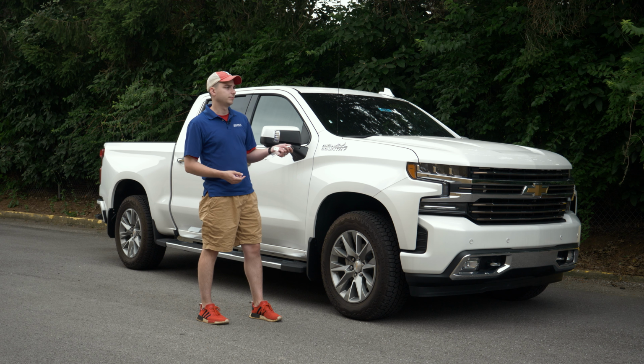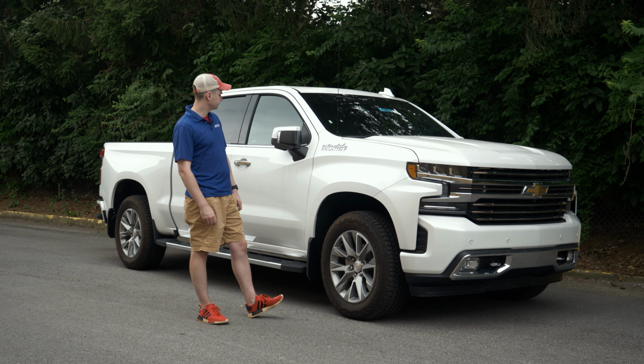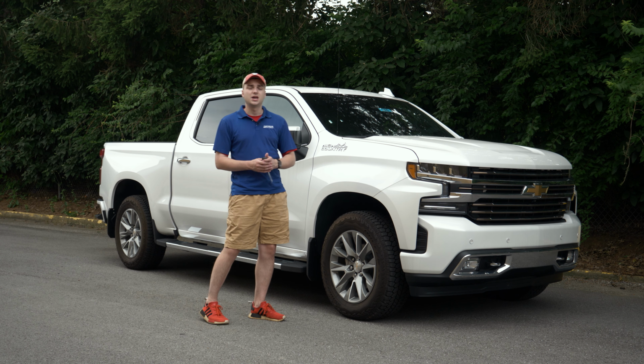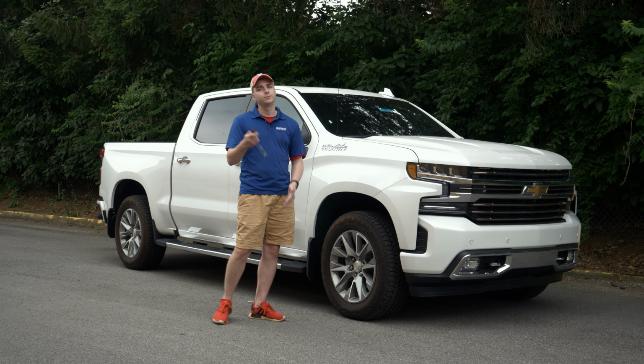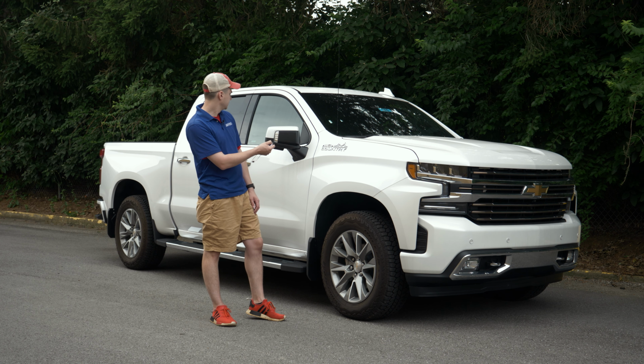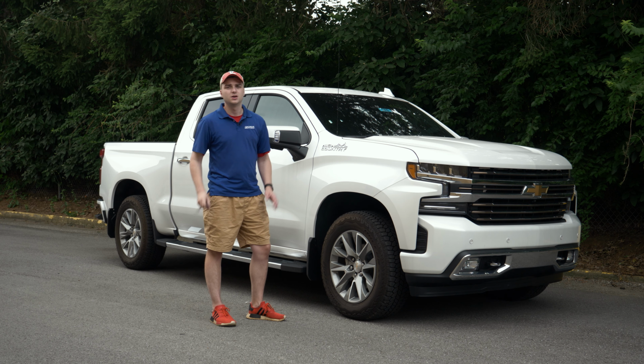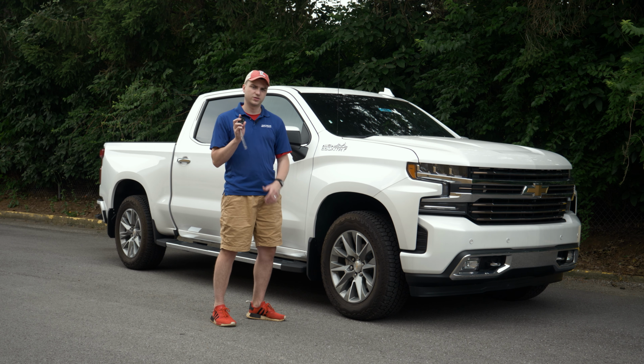Press and hold the lock button. And they're gonna fold in. And then, obviously, if you wanted to get back in the car, drive away, you're gonna need your side mirrors. So you're gonna press and hold the unlock button. And they'll fold right out. So that's number 1. Folding side mirrors with the key fob.